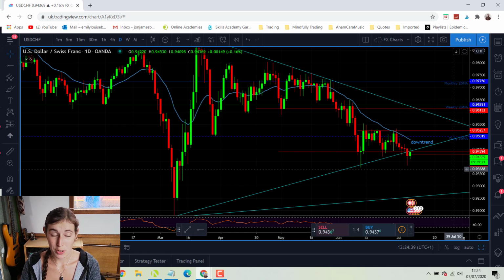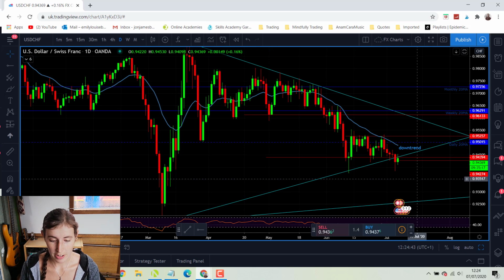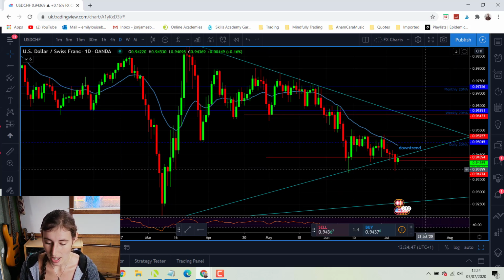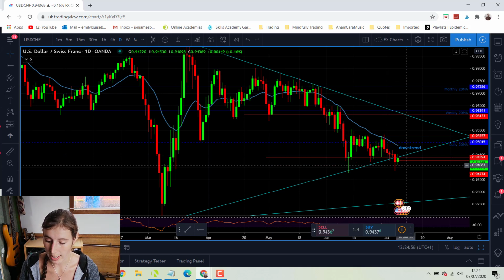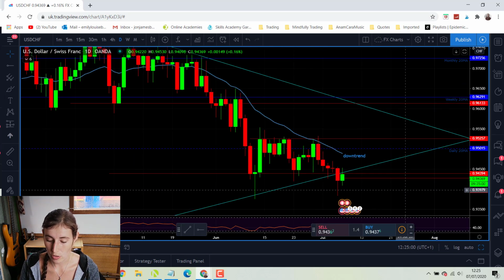Okay, so trade number 2 that I took, as I said before, is the US dollar and the Swiss franc. And once again, I've got the daily chart up here, and again, it's quite busy for my weekly analysis. But we've been in this consolidation pattern here. We tested this upper trend line and then broke down. Now we've been testing this lower trend line, and yesterday we actually broke through that. So I took a short on this trade.